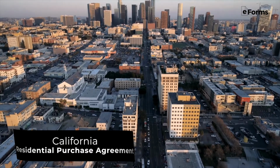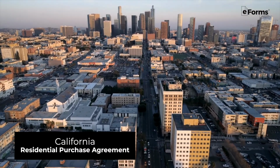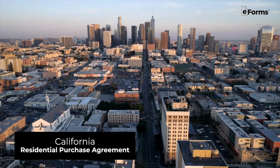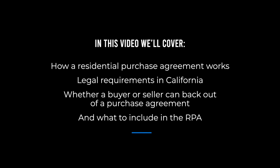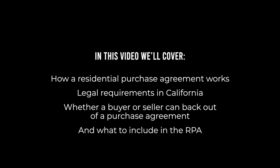A California Residential Purchase Agreement, known as an RPA for short, is a legal contract between the buyer and the seller of a home. It outlines all of the terms and conditions of the transaction, including the purchase price, financing options, down payment, escrow, and more. In this video, we'll cover how a residential purchase agreement works, the legal requirements in California, whether a buyer or seller can back out of a purchase agreement, and what to include.